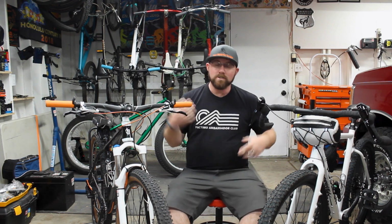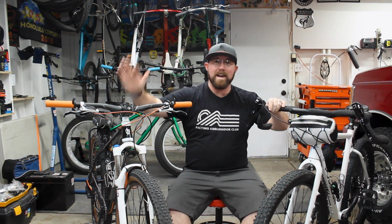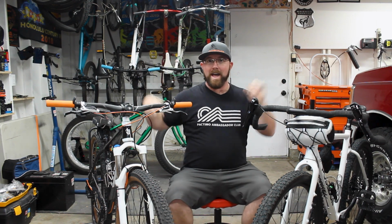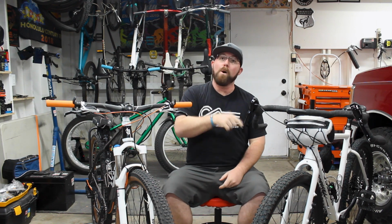So like I said, today we're talking about the difference between a good old mountain bike and a gravel bike, and what the difference is between them, so you know what you're looking at when you go to look at bikes. So first off, you missed the last one of these where I compared a mountain bike to a fat bike. Check that out, I'm gonna have a link up in the corner. But today, let's talk about what we have in front of us.